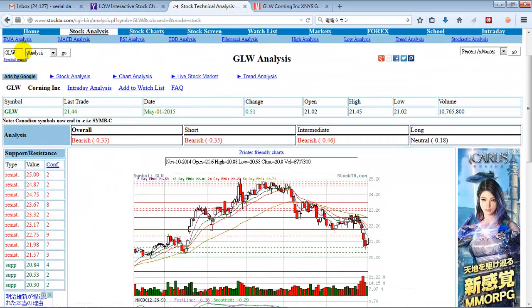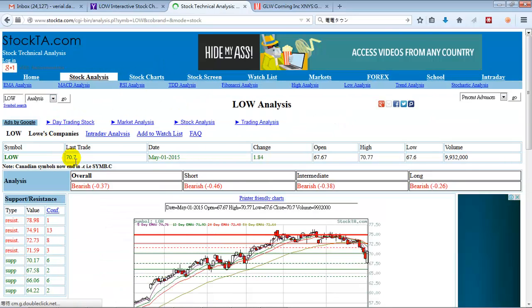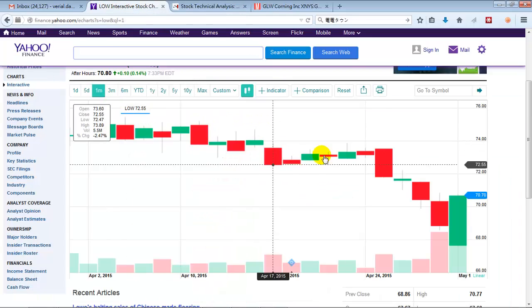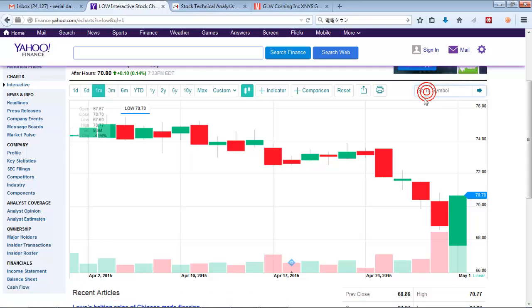You can always check the support to see how much you stand to lose if it continues downward. Now, right now we are at 70.7. There is a support level about $1 below us, so we don't have to lose a lot. It is bearish in the long term, but again, this is a weekly stock pick, so this is a swing trade. Get out at a high. Third one is TER.